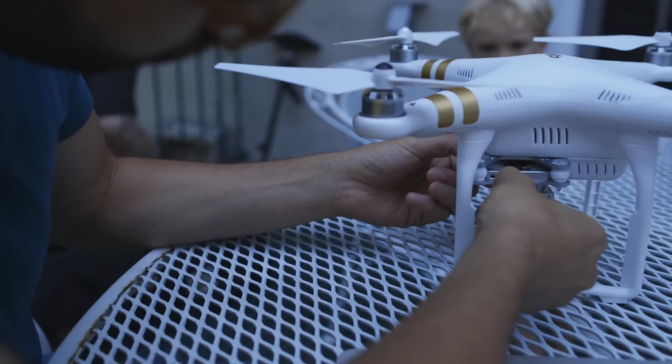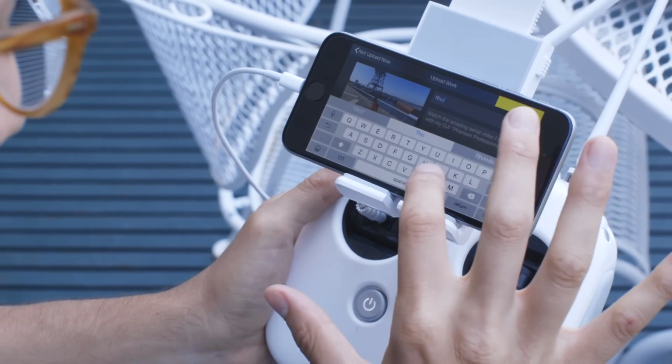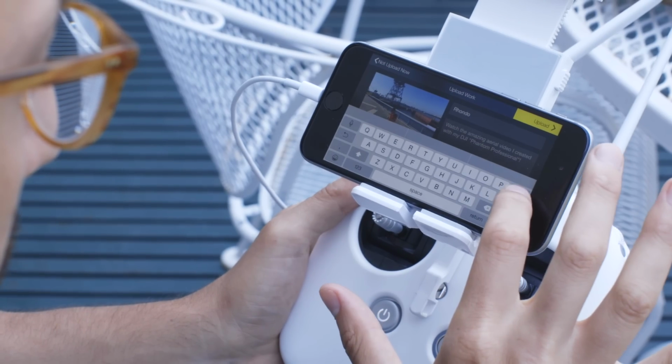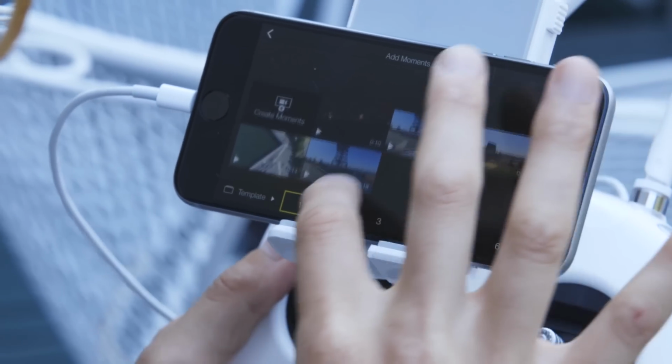There were some small issues that came up repeatedly during my testing. I found the internal storage and app a little finicky. The Phantom 3 comes with a 16GB micro SD card. You can view and delete these video files from inside the app, but I found that the app was often confused about whether or not a file had been deleted and seemed increasingly unable to free up storage space until I reformatted the SD card completely.